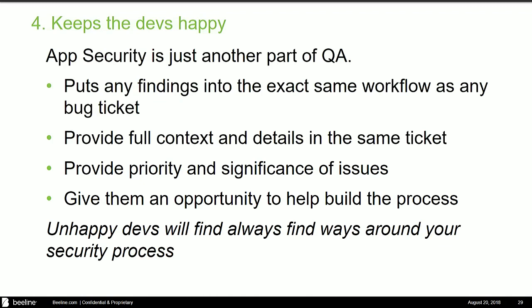But I think the biggest one was giving the development team the opportunity to help build the process here, because I don't know if you know this or not, but unhappy devs will always find a way around your security process, kind of like raccoons opening a trash can. I am not saying that developers are raccoons. I'm simply saying like that, they will find a way around your safeguards.